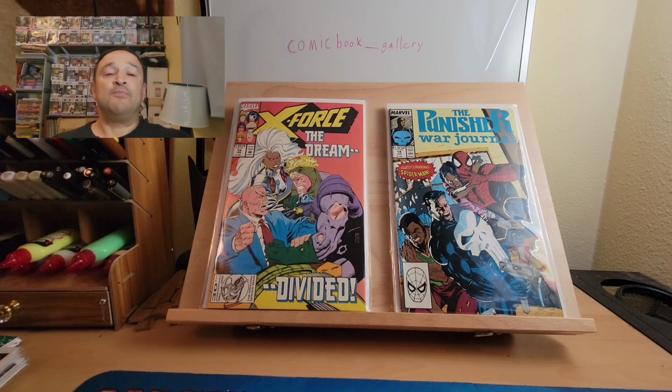I recently started collecting X Force because I really did enjoy the first part of this run, once Rob had taken over New Mutants and continued on, and we're talking Volume One. But there's a point where he's going to drop off the art, and I'm only going to collect up to that point. I'm not going to finish the run on this one. I did like the story leading up, especially this one, X Force, The Dream Divided. I actually might break this down coming up because the story is like a philosophical debate happening between the X-Men team. So you have the X-Men, X Factor, and X Force. So $2, nothing special.